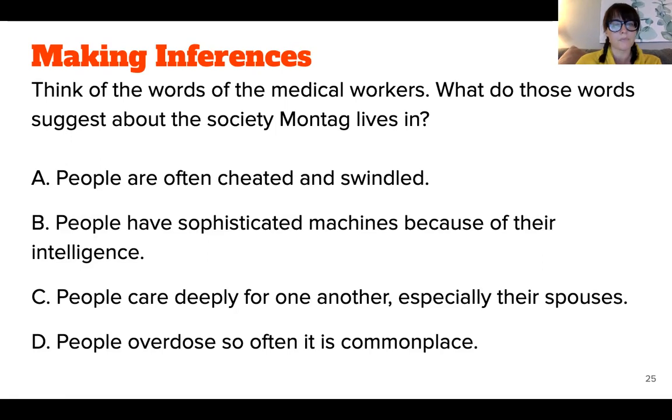So the medical workers are talking, so are they people often cheated and swindled? Do they have sophisticated machines because of their intelligence? Do they care deeply for one another, especially their spouses? Or do people overdose in this society so often that it's commonplace? Take a second and think about that.